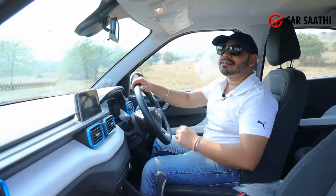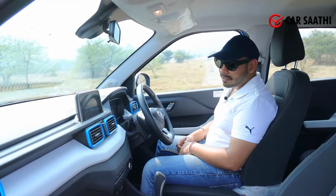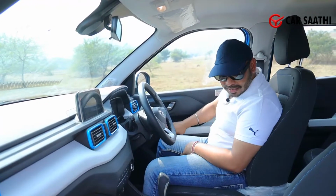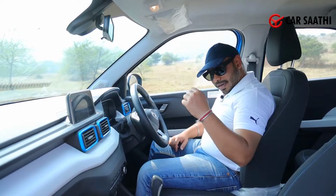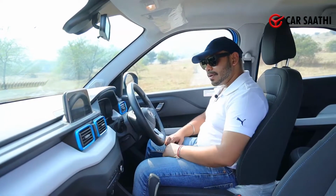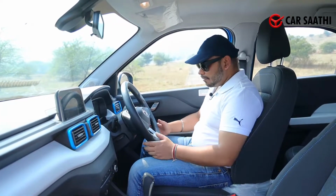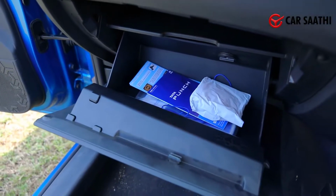Speaking of fabrics, there is a fabric insert for the Tigor, but it does not come here, or we don't see it. Everything else is plasticky, but it's not too uncomfortable. I wish, however, there was a center armrest to rest your arm here. That I think is missing. Everything otherwise is all right.